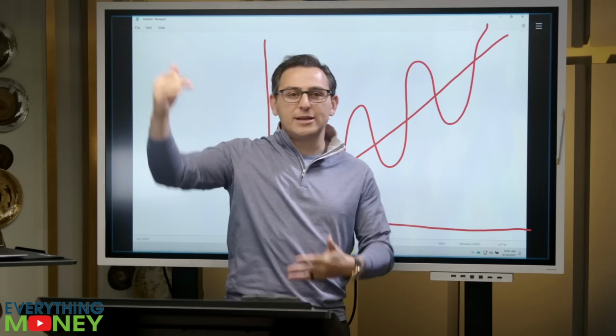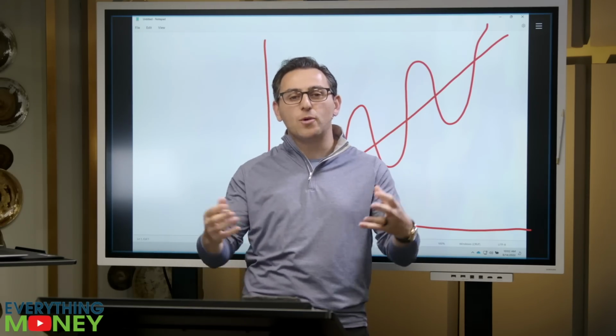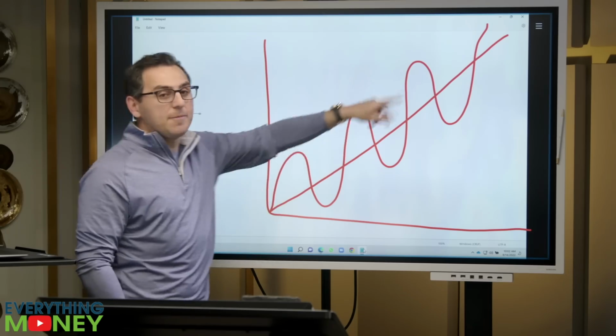Stocks either go up 20 or down 8. They don't ever go up 8 to 10%. I shouldn't say never, but the point is they're more likely to go up double digits, well over double digits, or down. So this is your number. This is how the stock market goes.